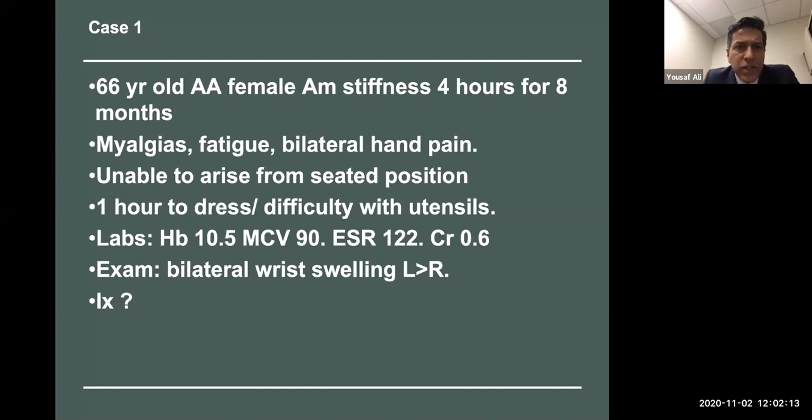So I'll start with a case. This is a patient I saw several years ago now, a 66-year-old African-American female who had 4 hours of stiffness in the morning for about 8 months. She would wake up, feel like an old lady, as if she needed to be oiled. She had myalgias, fatigue, she had hand pain, and she had difficulty arising from a seated position. It took her about an hour to get dressed. She couldn't use her utensils.